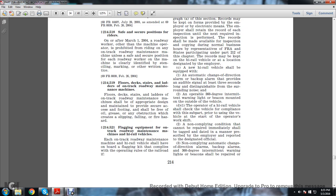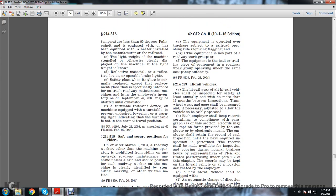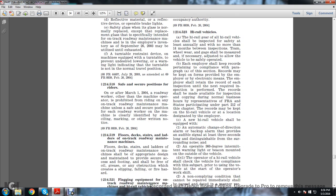214.521, flagging equipment of on-track roadway maintenance machines and high rail vehicles. Each on-track roadway maintenance machine and high rail vehicle shall have on board a flagging kit that complies with the operating rules of the railroad if A, the equipment is operated over track subject to a railroad operating rule requiring flagging, and B, 1, the equipment is not part of a roadway worker group, or 2, the equipment is the lead or trailing piece of equipment in a roadway worker group operating under the same occupancy authority.